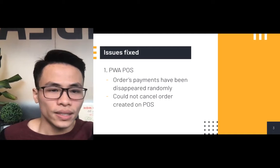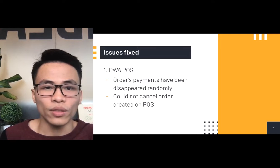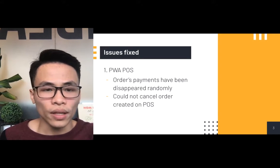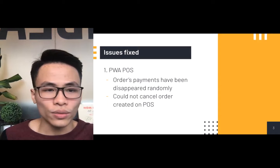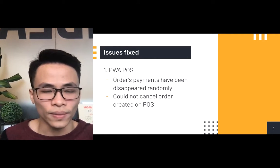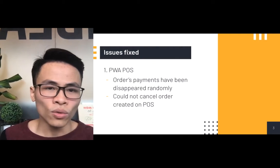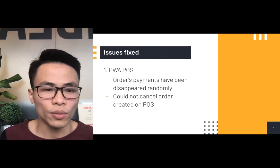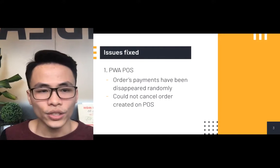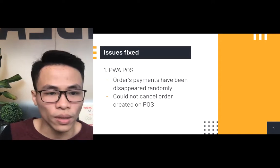order payments disappearing randomly on POS. I mean when we try to create a new order on POS and then go to the backend to check the detail of that order, we realize that all the payment information, the detailed payment information, has disappeared. So this is the detail of this bug.